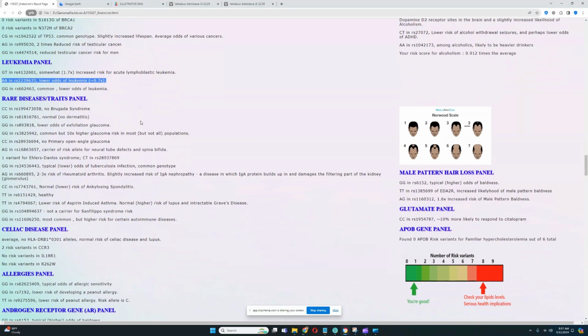For rare diseases and traits panel, looks like he has a genotype that leads to an increase in the risk of glaucoma. I think it's exfoliation glaucoma, but I'm not sure. It should be exfoliation glaucoma in most populations. One variant for Ehlers-Danlos syndrome, very interesting. And that's it. I don't see any other rare diseases that he carries risks for. I just see one variant for Ehlers-Danlos syndrome that he has a risk for.